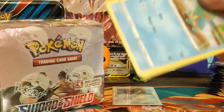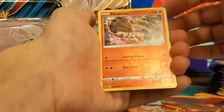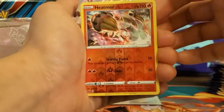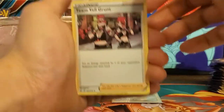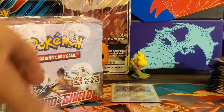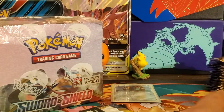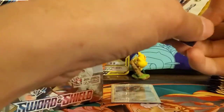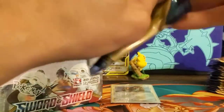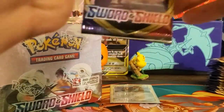And so, another Chuto. Oh, look. Heatmor, Reverse Holo. And Team Yell Grunt, which I think I need. I don't need to put the clay doll away. I need the Heatmor though for the binder. We'll organize these cards, put them to the side. Yeah, Reverse Holo Heatmor probably.